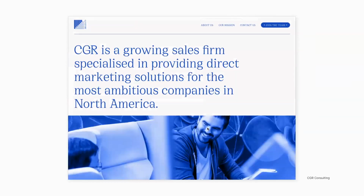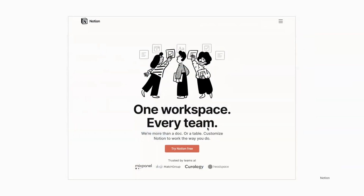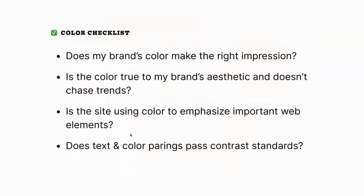Using a far more simple color palette that might just be black, white, and a single key color is also a great way to make a statement. Sometimes less really does a lot more. So chances are your brand already has an existing color palette, but is it really working?